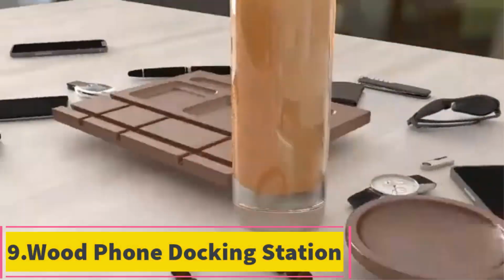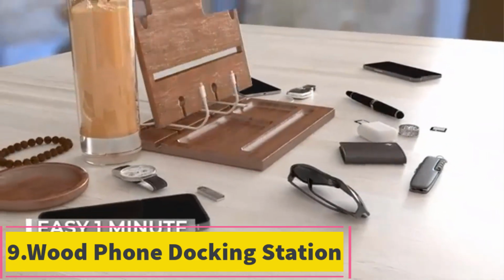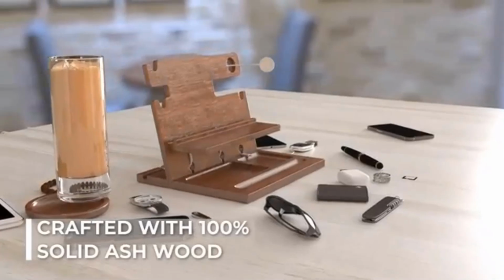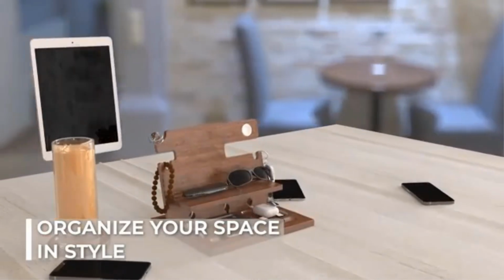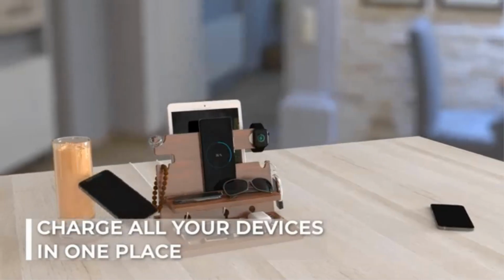Product 9. Product name: Wood Phone Docking Station. The TESLYAR Wood Phone Docking Station is a stylish and practical organizer designed to keep everyday essentials neatly arranged, whether on a desk or nightstand. Crafted with precision, it caters to men who value functionality and aesthetics in their personal spaces.